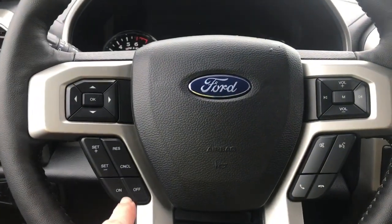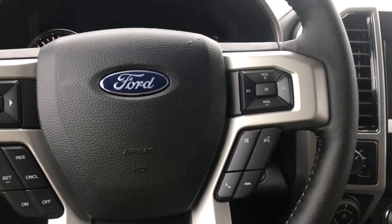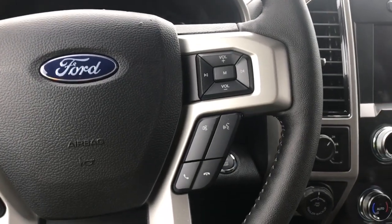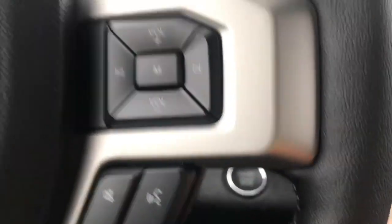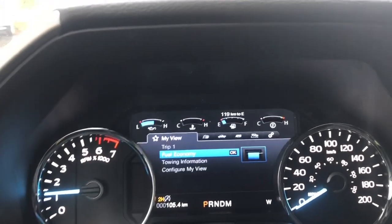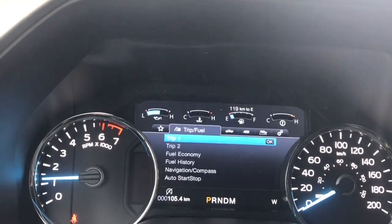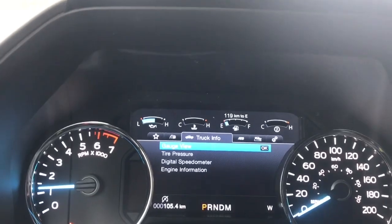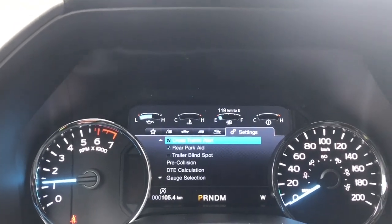On the face of your steering wheel, you have your dash controls, cruise control, media with volume, and sync voice activated system. The thing I like about this is I can keep my key in the pocket, just put my foot on the brake, and then push the engine start button. On your dash, any important messages will appear, and you also have a menu you can toggle through. So my view, trip fuel, truck info, towing, off-road, settings, and these all have sub-menus.